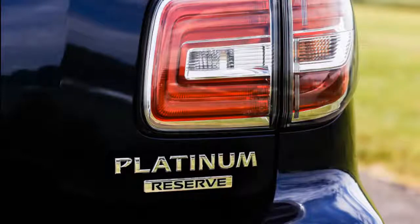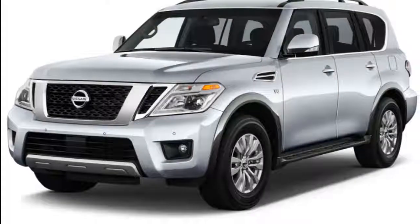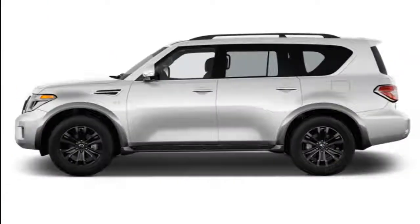It's best when not taxed for drag strip duty and calmly and competently shuttling the Armada up mountain passes to the next ski stop. A smooth shifting 7-speed automatic shuttles power to the rear or all 4 wheels, when optionally equipped. The Armada's 4-wheel independent suspension helps, too.